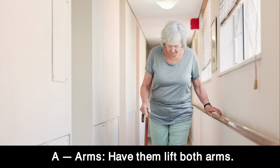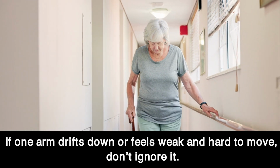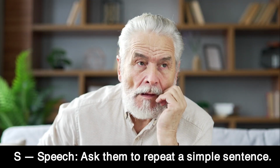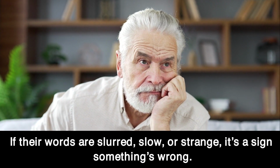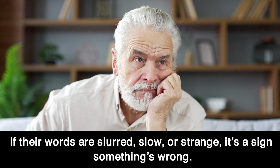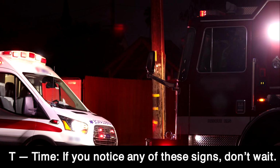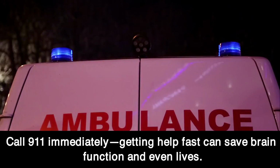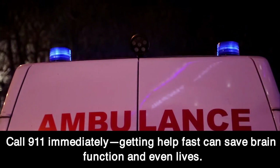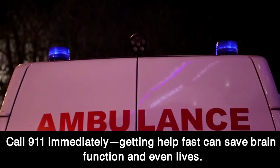A. Arms. Have them lift both arms. If one arm drifts down or feels weak and hard to move, don't ignore it. S. Speech. Ask them to repeat a simple sentence. If their words are slurred, slow, or strange, it's a sign something's wrong. T. Time. If you notice any of these signs, don't wait. Call the emergency immediately. Getting help fast can save brain function and even lives.